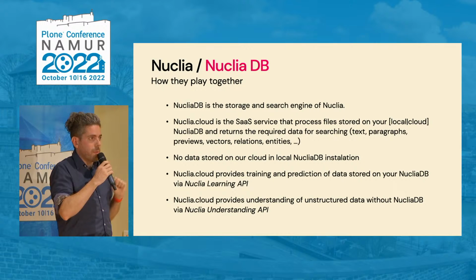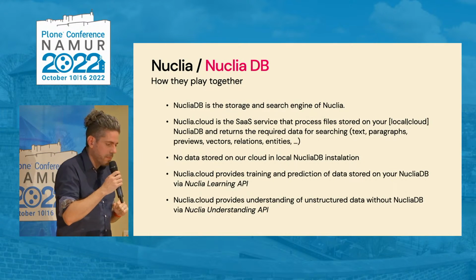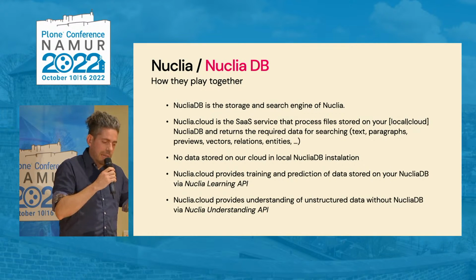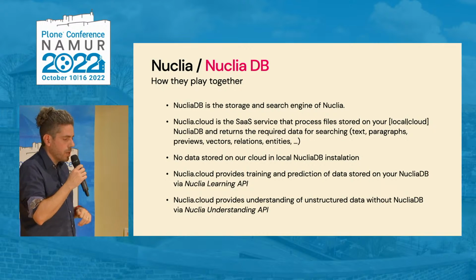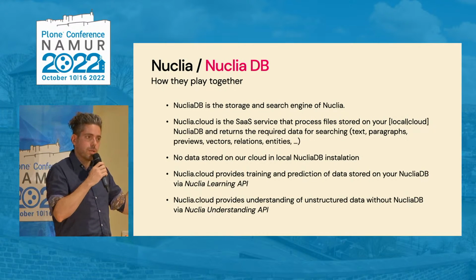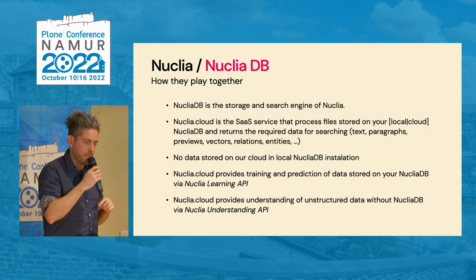You just send the file and you get the data already processed. And if you want to provide the proper searchability on top of that file, then you use NucliaDB. On our cloud, we are not storing anything. If you are using NucliaDB locally, we are using just the cloud to process the file, extract, or to train the models that you want to do with your own data.